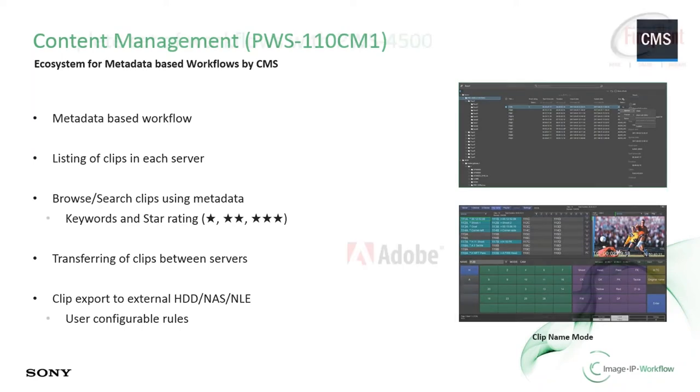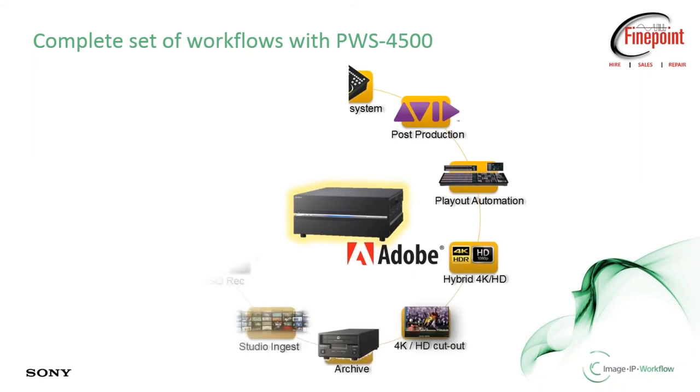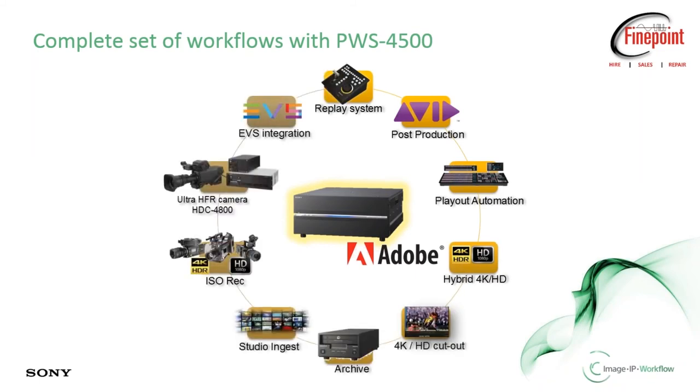So it really is a complete set of workflows we can offer with the 4500. It's not just a sports motion server. We can do playout automation. We can integrate it with a switcher for playback. We can integrate it with playout control systems for 4K playout, for example. We've got the sports replay application, which we've been talking about. We can use it for 4K master recording. We can use it for archive. It really is up to your imagination what we want to do with it.